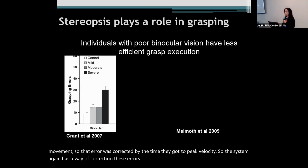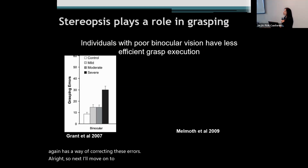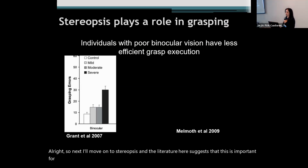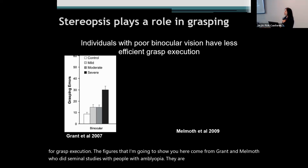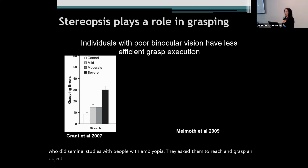All right, so next I'll move on to stereopsis. The literature here suggests that this is important for grasp execution. The figures that I'm going to show you here come from Grant and Melmoth, who did seminal studies with people with amblyopia. They asked them to reach and grasp an object. Plotted here are grasping errors on the y-axis, and this is all during binocular viewing. The different colored bars here are different groups of people.